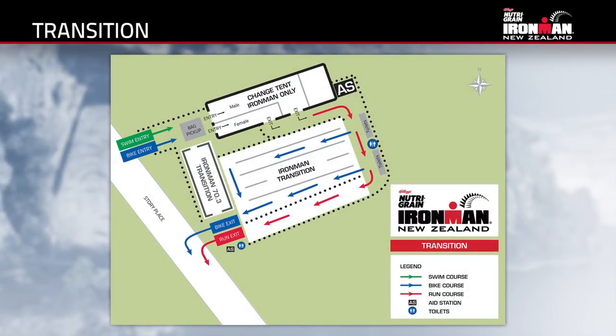Please make yourself aware of the flow of each transition. IRONMAN New Zealand is a unique event where volunteers do the very best to enhance your race experience. Volunteers will be available during bike racking to show you around and answer any questions you may have. During the race, volunteers will hand you your race bags on the entrance to Transition 1 and catch your bike on the entrance to Transition 2. Please respect all volunteers as they give up their valuable time to make this event what it is.